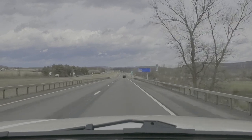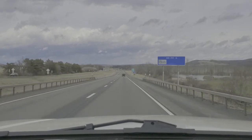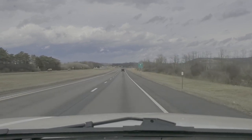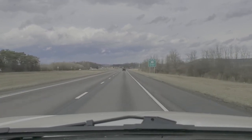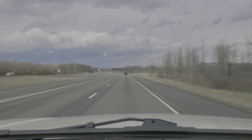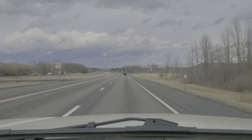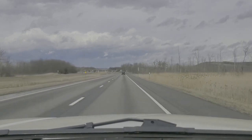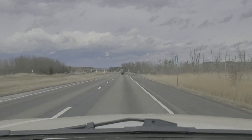So these kettle ponds were formed by giant chunks of ice getting buried by soil from the outwash of the glacier, and over thousands and thousands of years after the glacier melted, these chunks of ice melted underground, and you had a resulting sinkhole, and it caused these little circular ponds that are all over the place in this area. This is near Preble, New York.